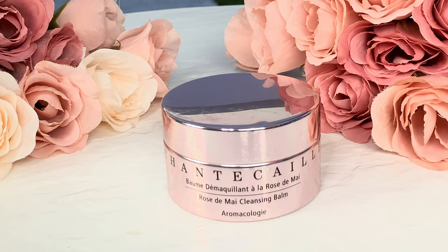This has a lot of healing properties in it as well, like your tamanu oil is in here, rosehip oil, very antioxidant rich. There's your phytic acid in here too to help exfoliate the skin, and it also has hyaluronic acid. You'll feel after you take this off that your skin doesn't feel oily or stripped, and that's important because every makeup remover is not the same.